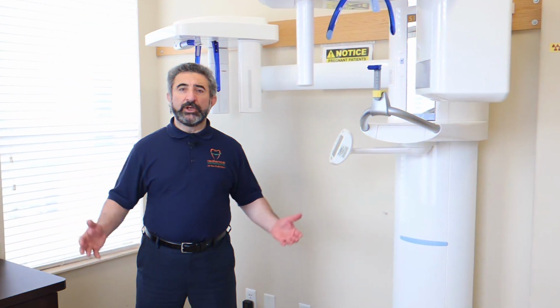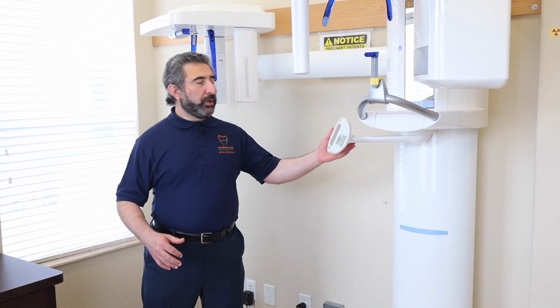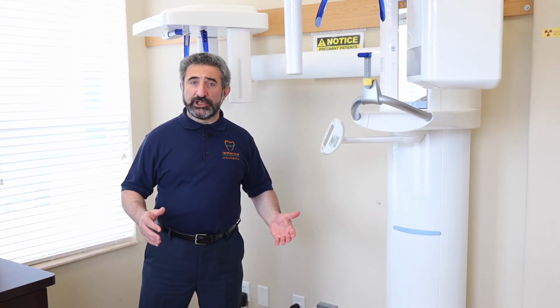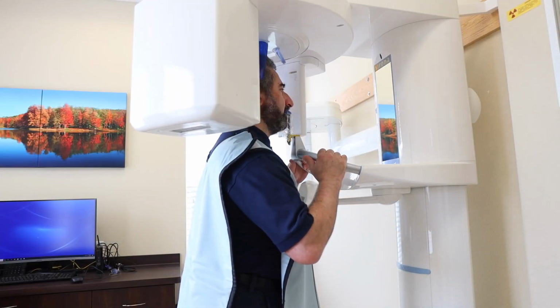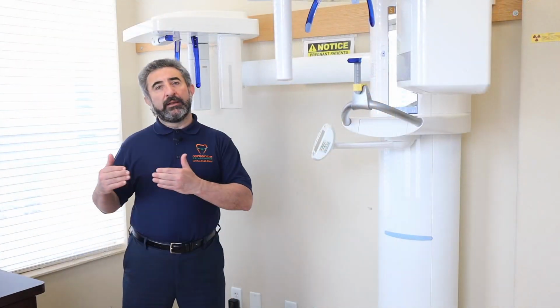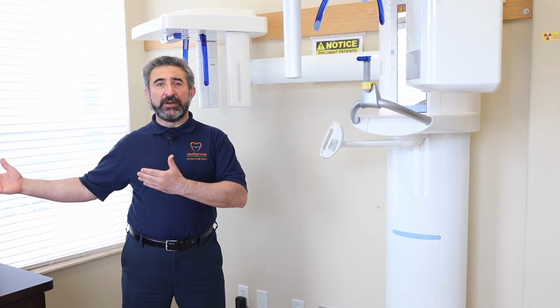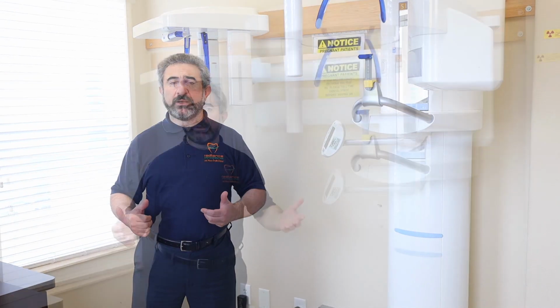Let's go. So here we are in the X-ray room. We use this machine, which is an advanced digital X-ray machine, to expose the bone and the teeth to a very low dose of X-rays to get the anatomy on an X-ray that we evaluate on a monitor and discuss the diagnosis and the possible treatment plan.